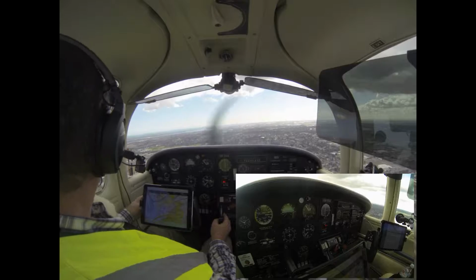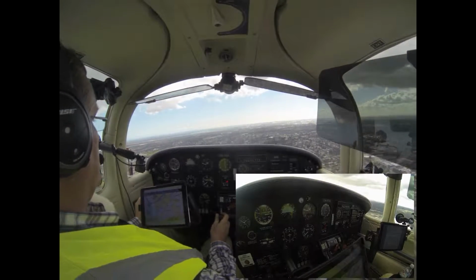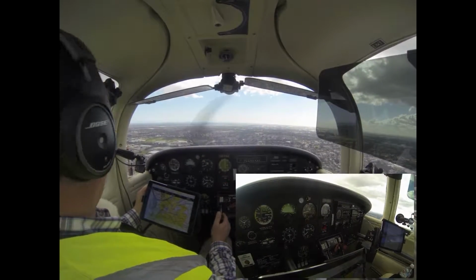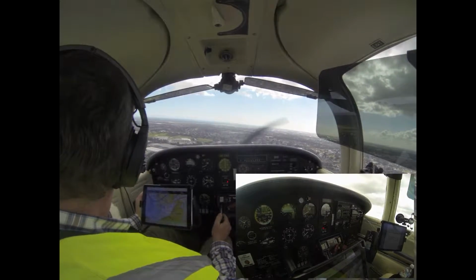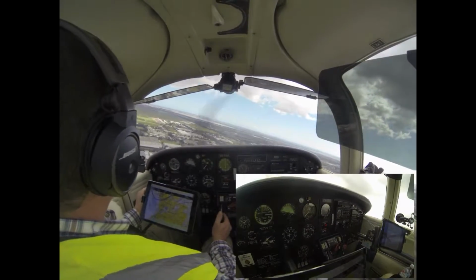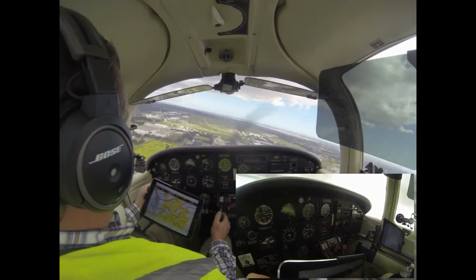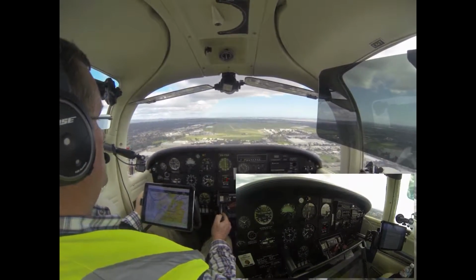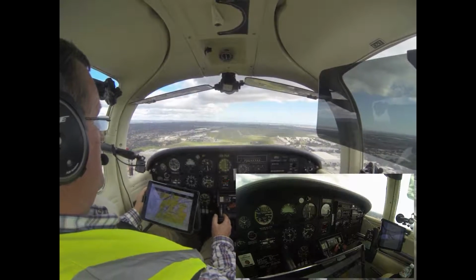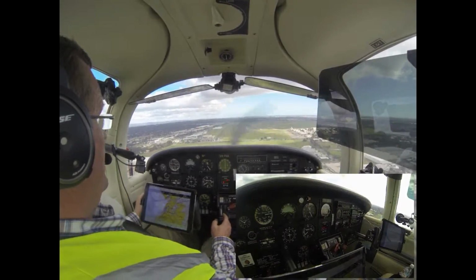70 knots. Alpha Alpha on my left, clear touch and go. Clear touch and go for Alpha Alpha. Feet, probably a little bit high. Do a gentle turn. Check right. We'll probably do a stage out. Keep it at 1500. A little bit high.